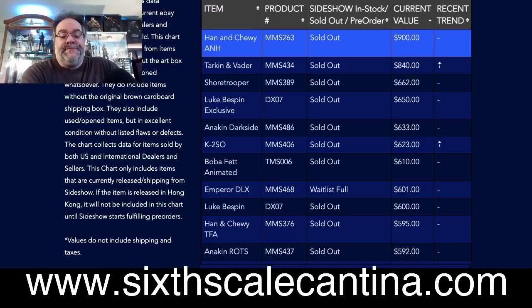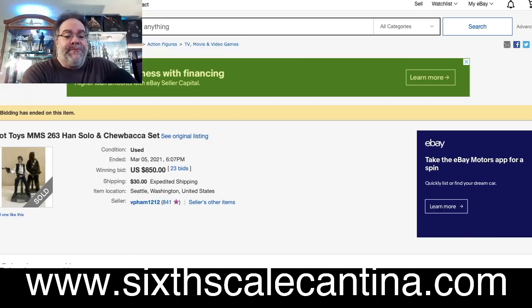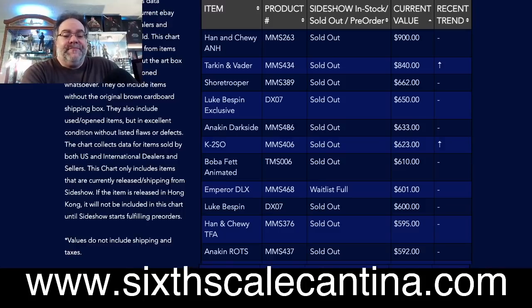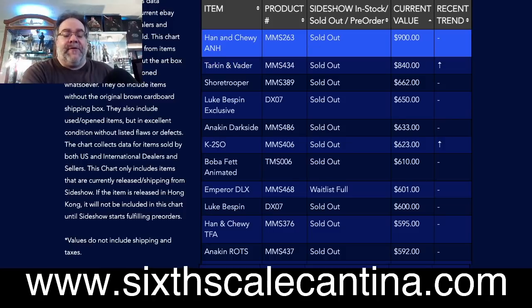Number 1, Han and Chewie, again. Top one, $900 and steady. This figure sells $1,000, $1,100, high 700s, 800s, 900s. You can go ahead and look at a recent auction right here. Here's one on the screen, March 5th. 23 bids, $850. Another one, March 7, 24 bids, $924. Very highly sought after, very iconic 2-pack.